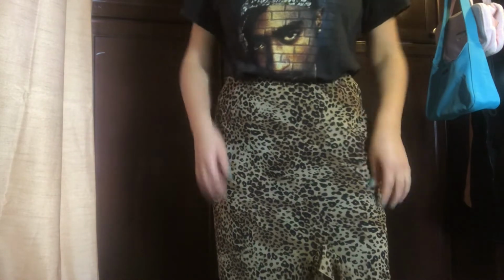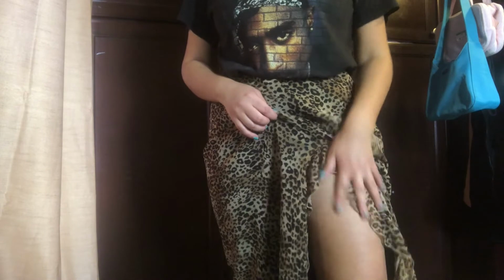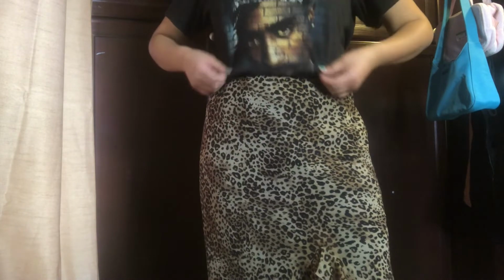So as you can see, it's a long skirt. It has a slit, which I love. I love slits. This skirt was $5.49 at Goodwill.